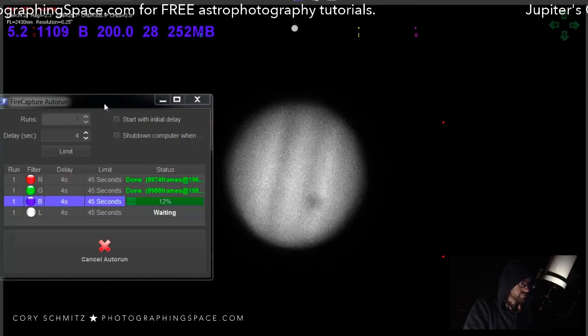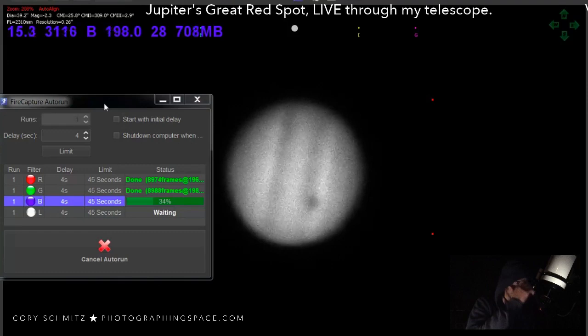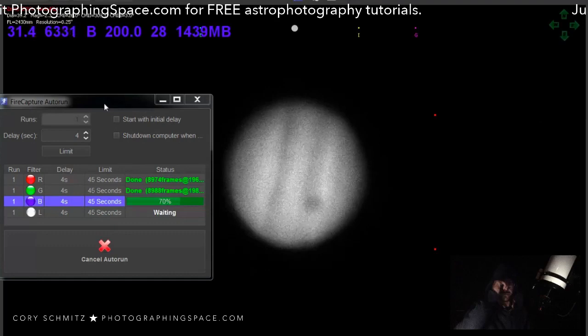Now we're doing more imaging here of the Great Red Spot on Jupiter. This is blue. We just did red and green. We're now on blue. After this, we're going to switch over to luminance. Yes, the GRS.